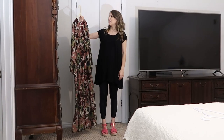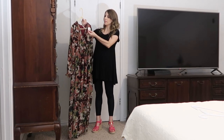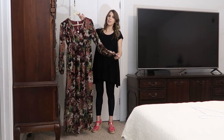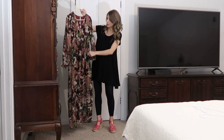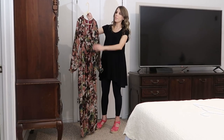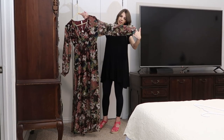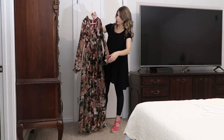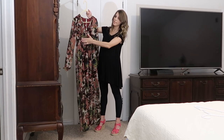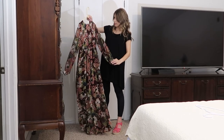The next dress is from Pink Blush Maternity. I got a small size. They did not have extra small. I actually believe my size would be an extra small. It's a very light material. I believe it's a chiffon fabric. This dress is slightly padded, and it has sleeves with buttons, both of them. It has a V-cut, it has an elastic band. In the back it looks like that.